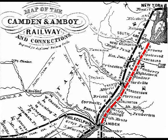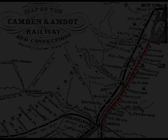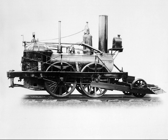In 1869, the Camden and Amboy was merged into the Pennsylvania Railroad. The PRR decided that the old locomotive would be great for publicity. To make it look more like its original configuration, they removed the cab walls and roof, but they kept the front wheels.